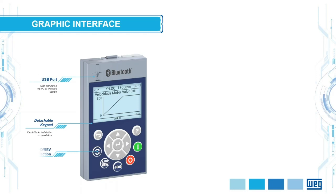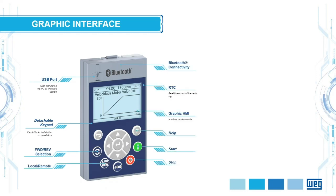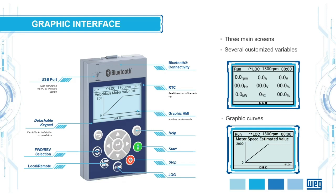Talking about the graphic interface, this is a new HMI available from WEG that includes the well-known USB port, but also other things like Bluetooth connectivity that makes it possible to connect to your mobile phone, and other functions like the help button. The help button will allow you to see deep information about WEG parameter settings, without needing any additional user manual or programming manual. The HMI will show you deep information about the parameter settings and the parameter groups.